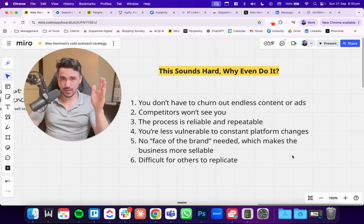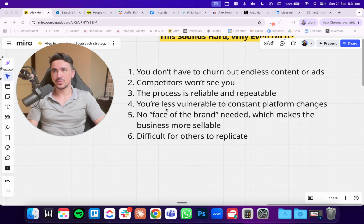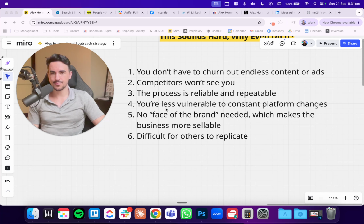So the only reason I'm able to do this is because it's all public. But cold outreach, everything is private. You can't see my DMs in my LinkedIn. You can't see my emails that I send out, right? So you're able to move in secrecy if that's important for you. And the process is reliable and repeatable. So cold outreach is not going anywhere. It's always going to exist. Platforms may change. Attention may shift from TikTok to Instagram. But the method of cold outreach across whatever channel is always going to work. And you're far less vulnerable to constant platform changes.